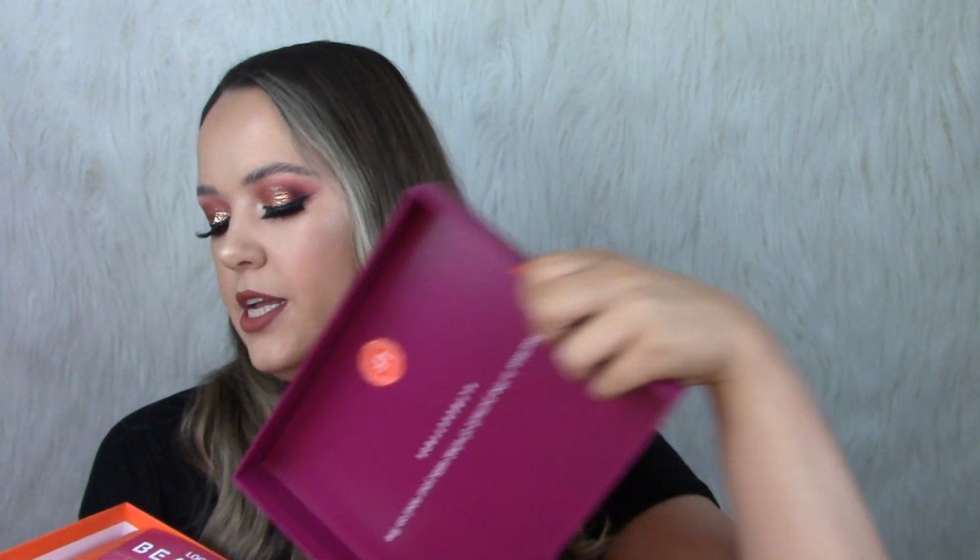And if we open this up, we have a booklet right here. This is going to tell us about the products inside, so that is really good. We get the December sneak peek. So it says the sneak peek for December. Lo and behold, we're all shocked here.